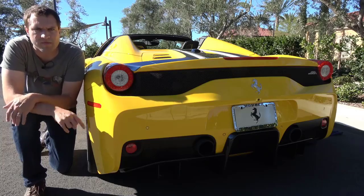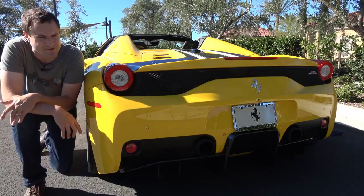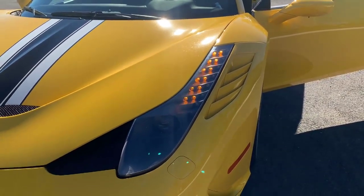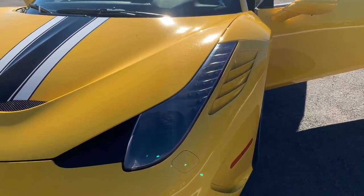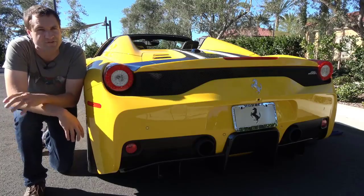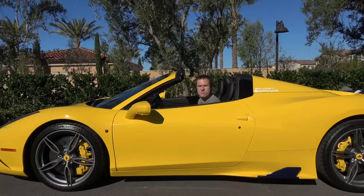One other item I like with the lighting is the front turn signals. Take a look at these things. These have to be some of the coolest front turn signals in the industry. Little pairs of turn signals in a stair-step pattern coming down the front headlight assembly toward the headlight. That is a really cool look. And next up we move inside the car.